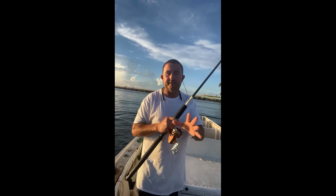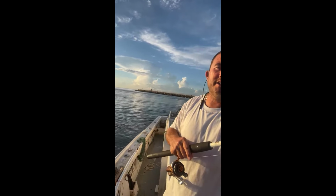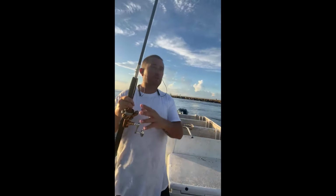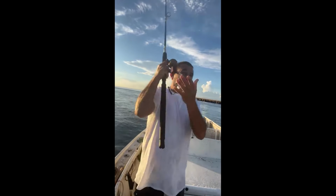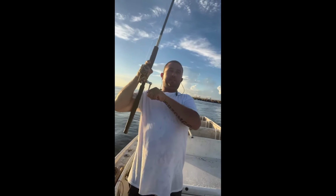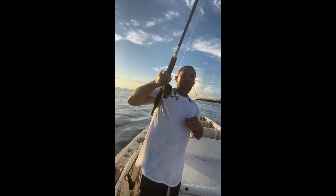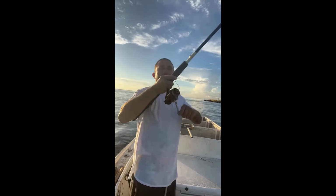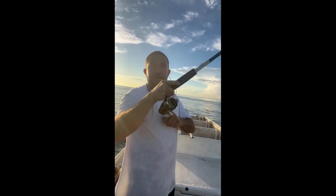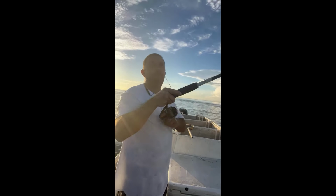See, the point of drifting the inlet, just so you guys know, let me teach you a little bit right now. The point of drifting the inlet is because there's no telling where the fish are held up. Oh, there we go. Do I still have it? Yes, I do. See, what you want to do is cover as much water. Oh, he is all up in those rocks. You want to cover as much water and ground as you possibly can, and that's what you want to do to find the fish.